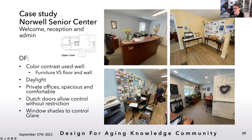There is a lot of use of Dutch doors, and that was actually started during COVID when they wanted to stay away from those plexiglass partitions that really didn't feel inviting. So they created the ability to serve and to talk just by a little bit of distance. You don't walk in and stand right here over me. You open the top part of the door and can communicate with the staff member that's in the office.